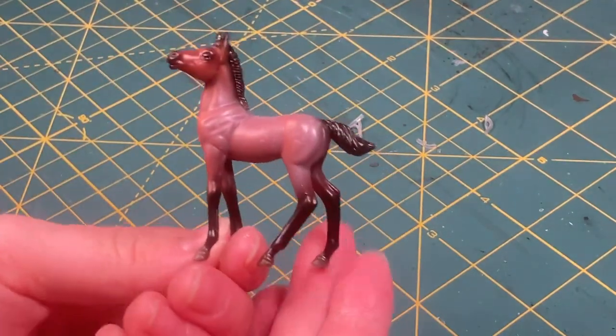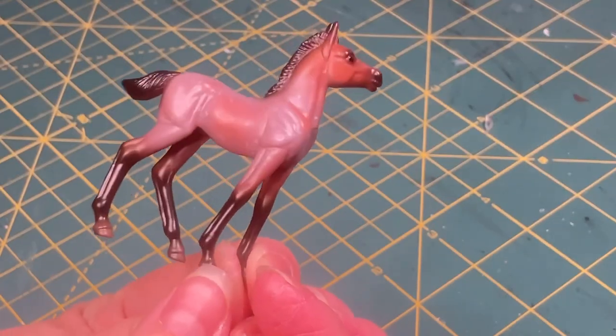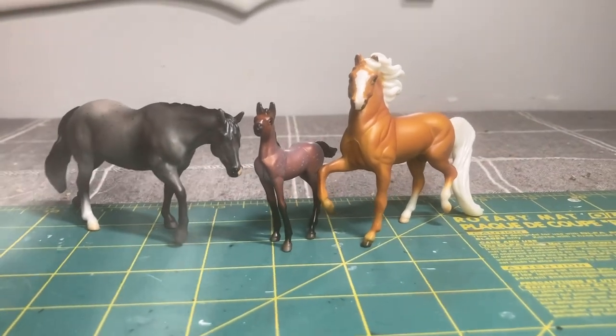This foal is so cute. His position is just adorable. So here is the Sunset Ridge family all together.